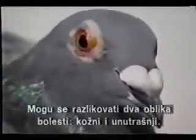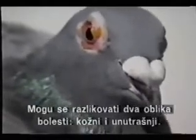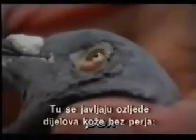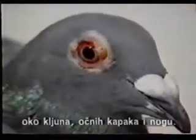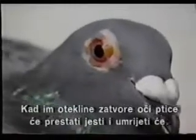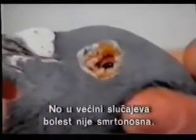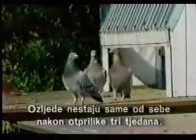One can distinguish two sorts of diseases, the skin form and the internal form. The skin form is the most common. Here, warty injuries appear on the infected skin parts, around the beak, eyelids, feet, etc. When the eyelids are closed by the swelling, the birds will not eat anymore and will die. For most pigeons, however, the disease is not fatal. The injuries disappear spontaneously after about 3 weeks.